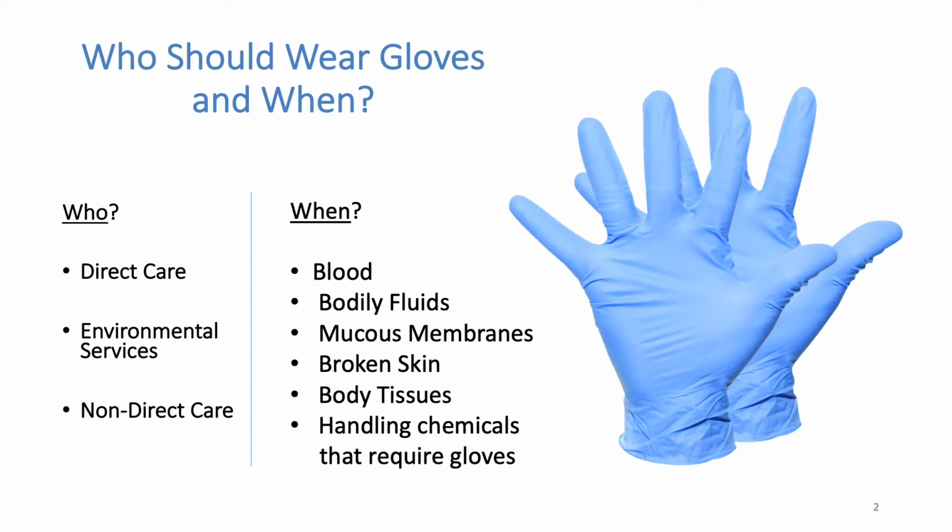Gloves help keep your hands clean and lessen your chance of coming into contact with germs that can make you sick. All staff, including direct care staff, environmental services staff, and other non-direct care staff, should wear gloves when it can be reasonably anticipated that you will come in contact with blood or other body fluids, mucous membranes, broken or non-intact skin, body tissues, or other potentially infectious material.